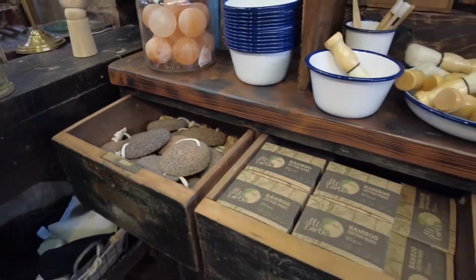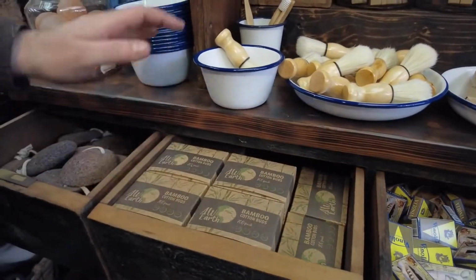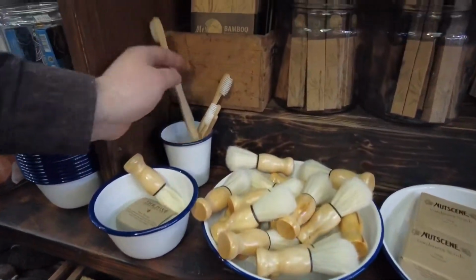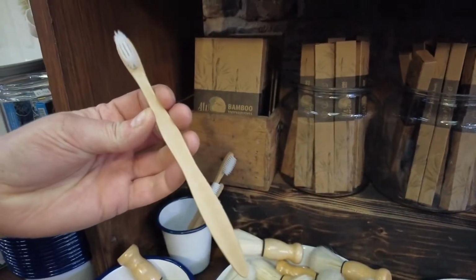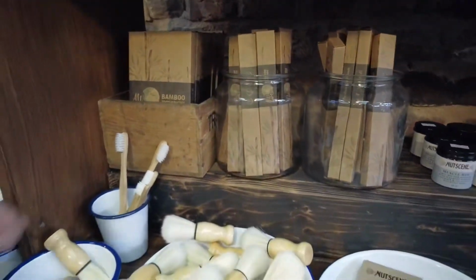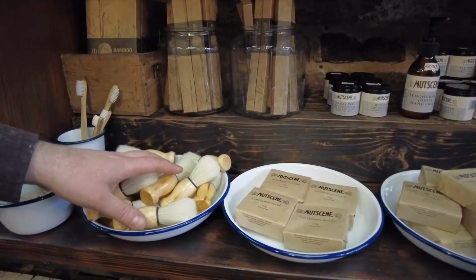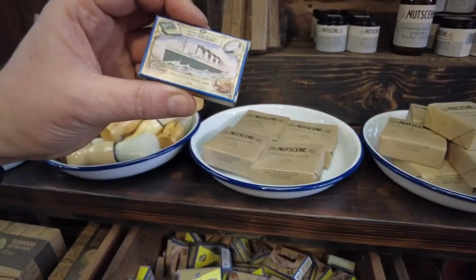As we go through the apothecary section, you'll see that a lot of it is plastic free and natural, such as the bamboo cotton buds and the bamboo toothbrushes. Again, new lines to the apothecary section, but pieces that we know you will love as much as we do, because we use these at home. So we have family packs and individual packs of the brushes, shaving brushes, and these are really quirky.